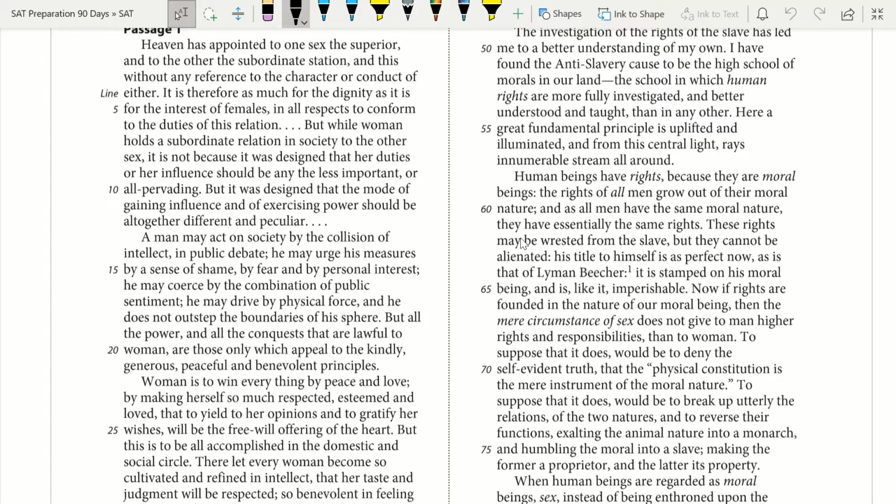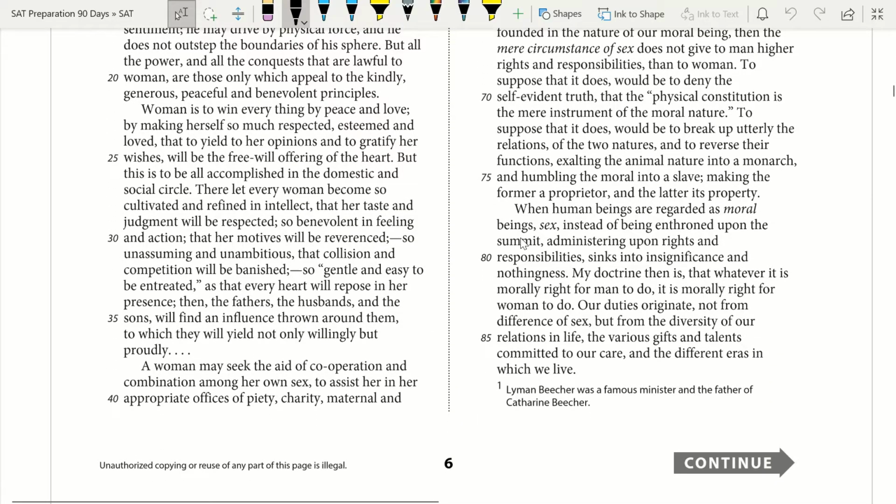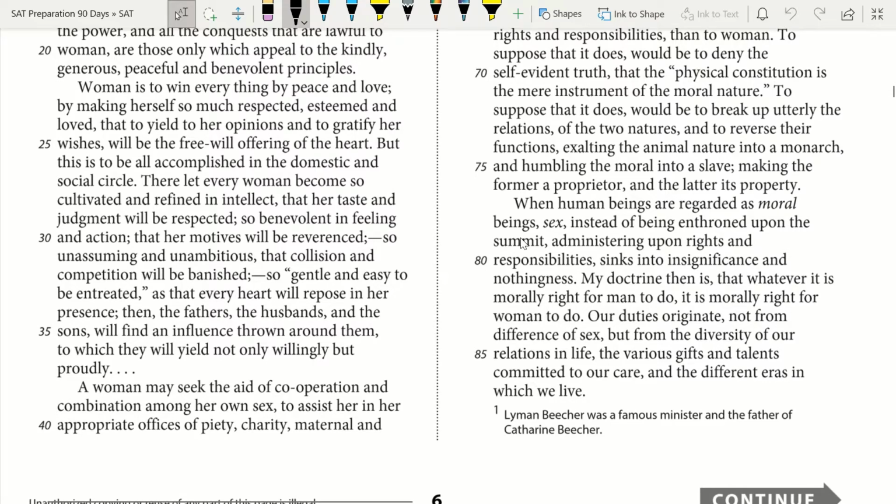A man may act on society by the collision of intellect. In public debate, he may purge his measures by a sense of shame, by fear and by personal interest. He may coerce by the combination of public sentiment. He may drive by physical force, and he has not outstepped the boundaries of his sphere. But all the power and all the conquests that are lawful to women are those only which appeal to the kindly, generous, peaceful, and benevolent principles. Woman is to win everything by peace and love, by making herself so much respected, esteemed, and loved that to yield to her opinions, to gratify her wishes, will be the free will offering of the heart.